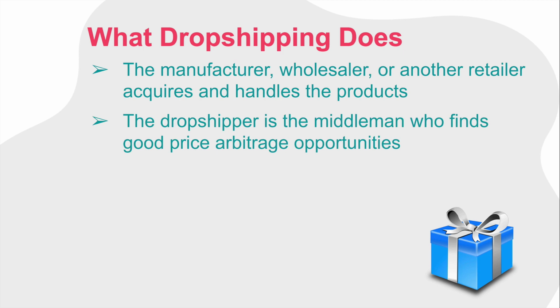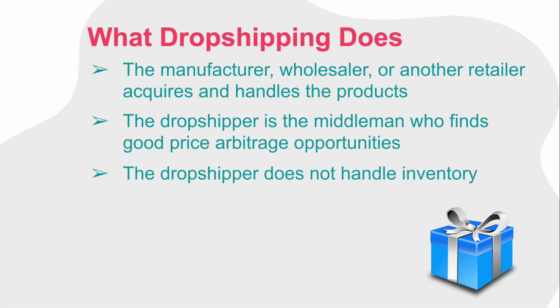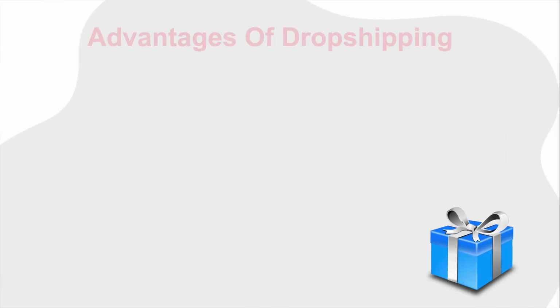Arbitrage simply means that if you can find a higher price at which to sell a product and a lower price at which to buy the product, you keep the difference as a profit. But again, you never handle inventory, you just take pure profits. Because you never have to spend money on buying the inventory, holding the inventory, storing the inventory, shipping the inventory, all those million things. And that makes dropshipping a fantastic business model with many advantages.